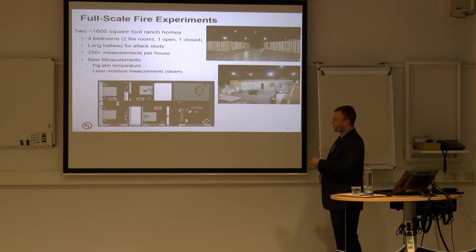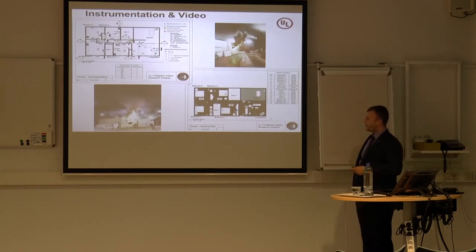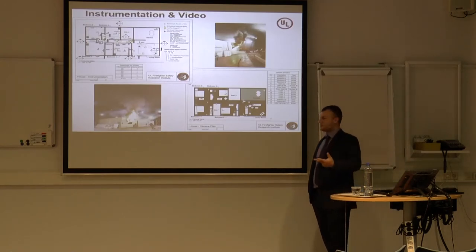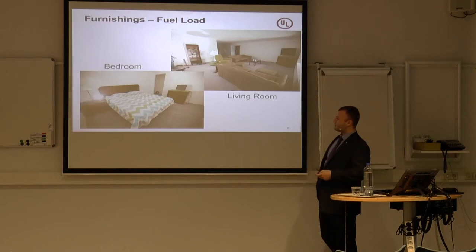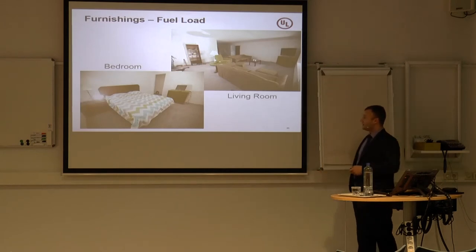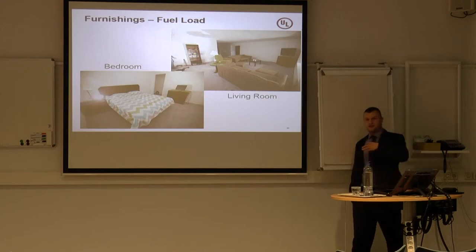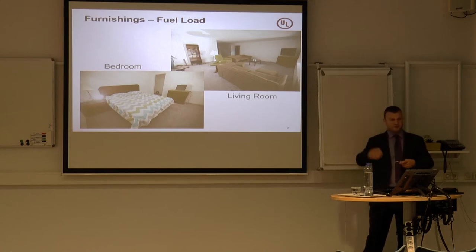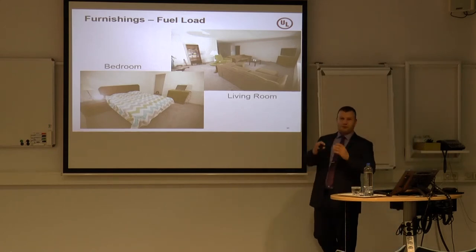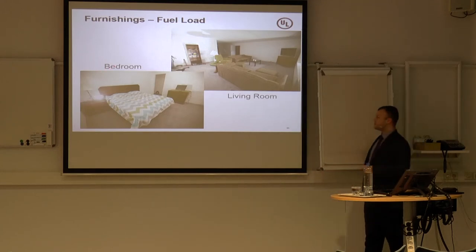Living room here just in the entry door, and a dining room and kitchen in the back. Instrumentation and video: again, you know what we measure: temperature, gas concentrations, heat flux, moisture, skin burns, and so forth. We use both standard and thermal imaging videos throughout. Furnishings, we use a modern fuel load. We are lucky enough to have a company nearby outside of Chicago that goes into hotels, takes out all the furniture and then gives them new furniture. So that's one way for us to be able to buy 40 of the same bed, 40 of the same couch, and be able to get repeatability in our fuels.